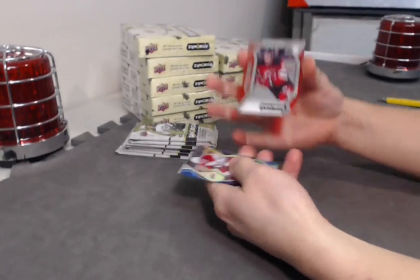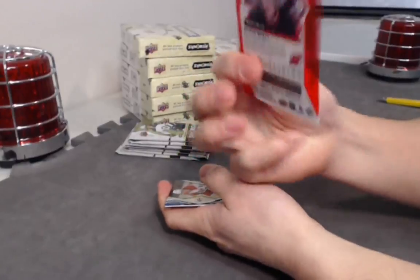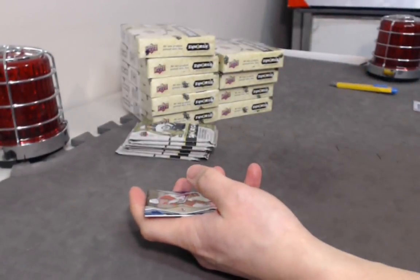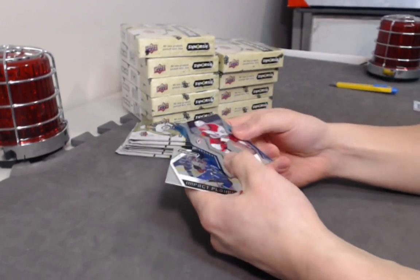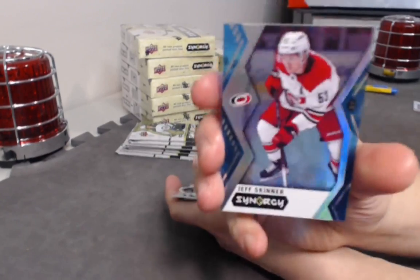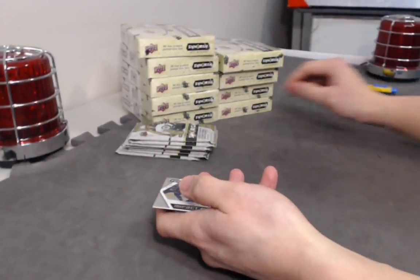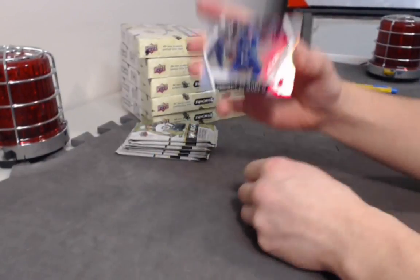First pack. We have a Jesper Bratt. And this is a bounty card with the code on the back. And again, every single card in this break is considered a hit, so they'll all be shipped out. Next, we have a Jeff Skinner, blue, followed by a Daniel Sedin, impact players.